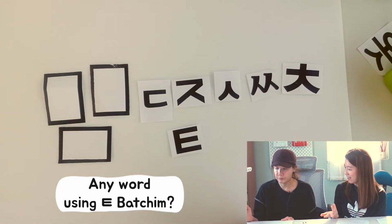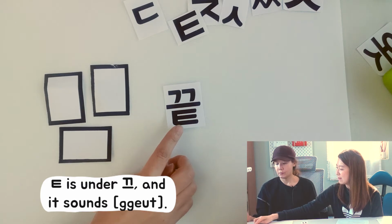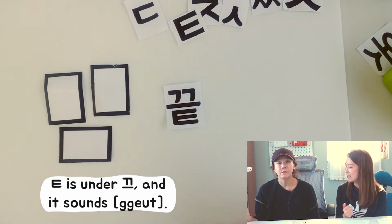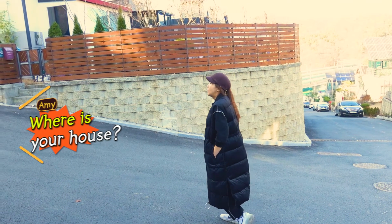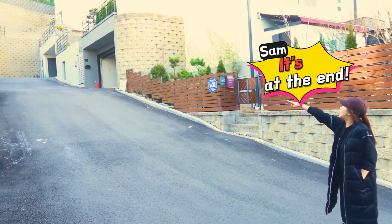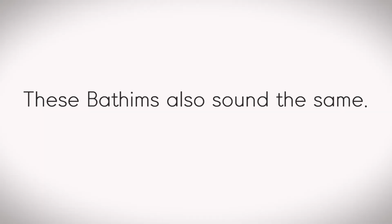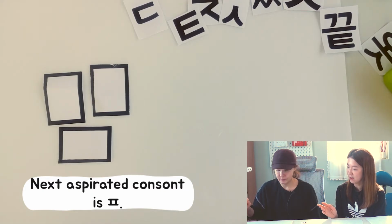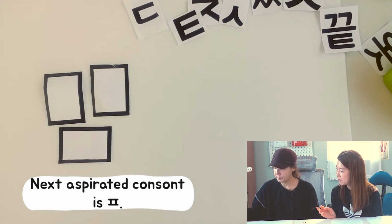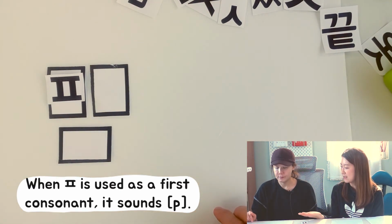The next aspirated consonant we are going to introduce is 티읕. When 티읕 is used as a first consonant, it sounds like a T sound. But when it goes to the bottom, it sounds like ut. Any word using 티읕 받침? 끝. 티읕 받침 is under 끄, so it sounds like 끝. 끝 means end. These 받침 also sound the same.